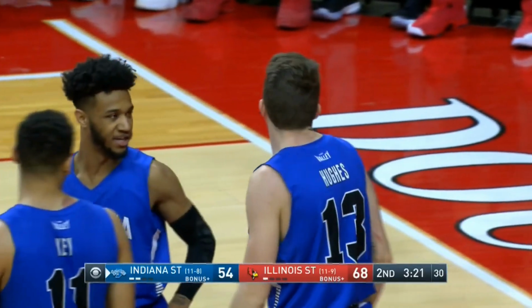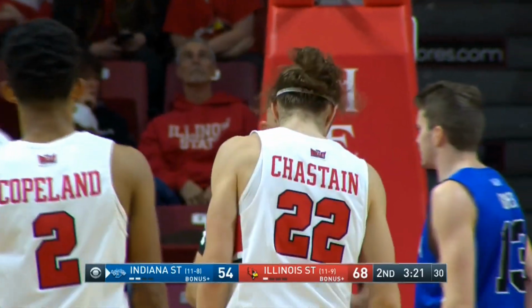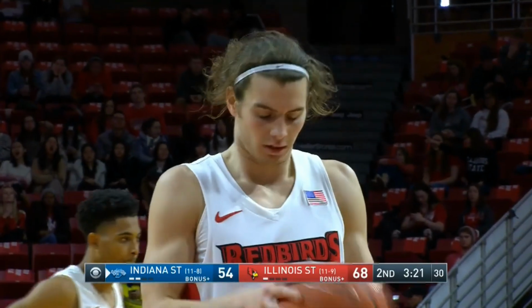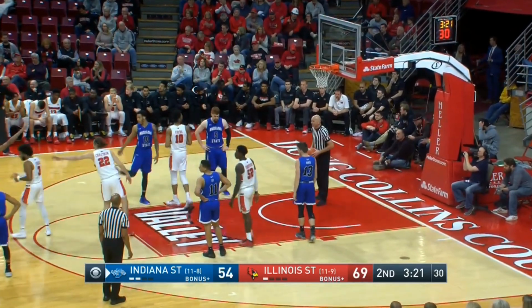Chastain's an interesting story. I talked about him being from Leroy, Illinois. Population 3,200. Digest that for a second. But he started his career at Loyola Chicago. Got a waiver transfer because he felt that Loyola Chicago was a little intimidating. A big city. He wanted to come back down where he played high school basketball at Leroy, scored over 2,000 points.